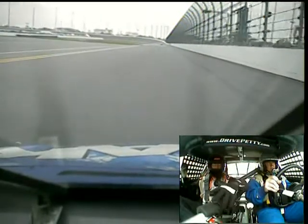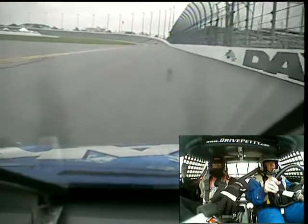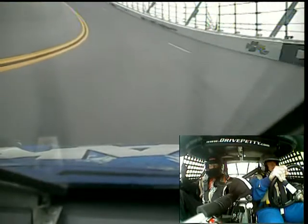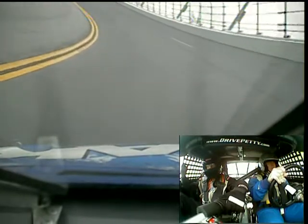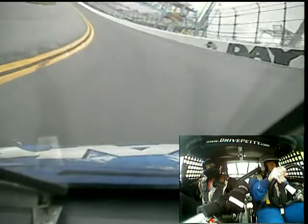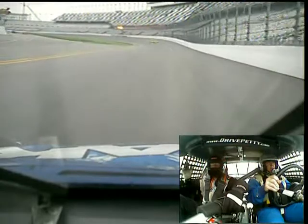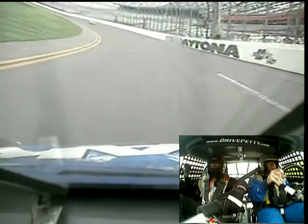Give it a little gas. Get your foot off the clutch. Perfect. Give it a little gas. Maintain that for me. Get down. Back off the throttle a little bit for me. Perfect. Back off the throttle just a little bit more for me. Pick it up a little bit. I want you on the inside of the white lines. Inside. Perfect. Maintain that throttle for me.